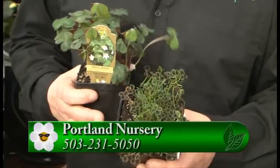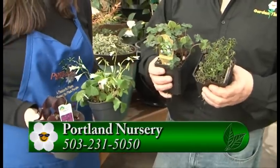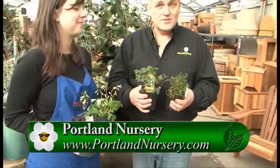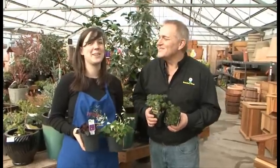Well, you know, I find, Sarah, that there's a lot of plants in this family, and there's been some hybridization done on them. Wonderful colors. Some look great in containers, some in the beds. So if this is a plant that piques your interest and you want to help celebrate St. Patrick's Day, come on down to Portland Nursery on Stark Street and talk to Sarah and any of the great staff here. Thanks so much, Sarah.